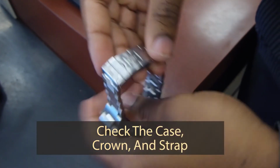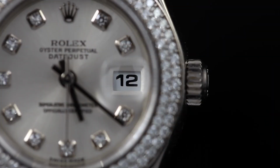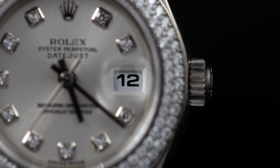Check the case, crown, and strap. Does the watch have the right weight? Is the strap solid? Does the strap feel cheap? Does the strap click together nicely? Check the complications. Are they the right complications for the type of watch? Does the date snap over after 24 hours?